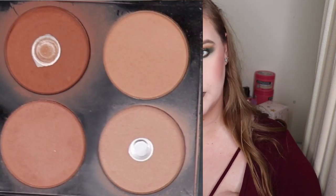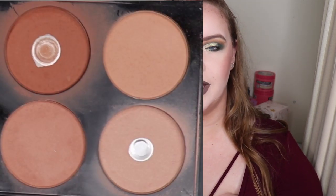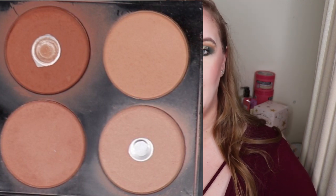For bronzer, I'm using my Makeup Revolution bronze palette that I got from Pork a couple of Christmases ago in a set. I've moved down 1 gram to 108 grams this month. The last time, you can see I had pan on both the dark shade and the light shade. I'm absolutely loving using this palette.